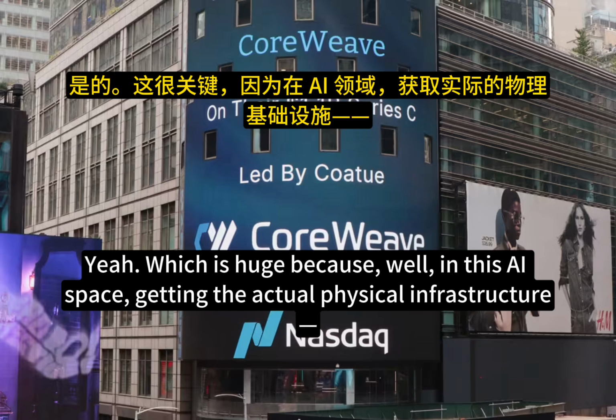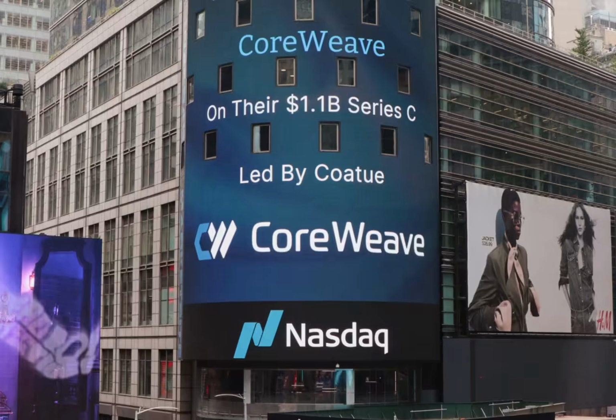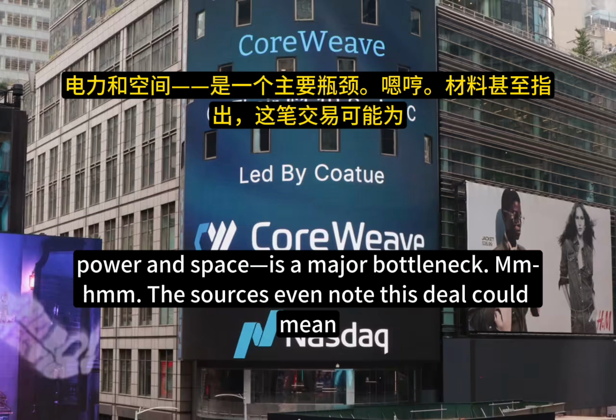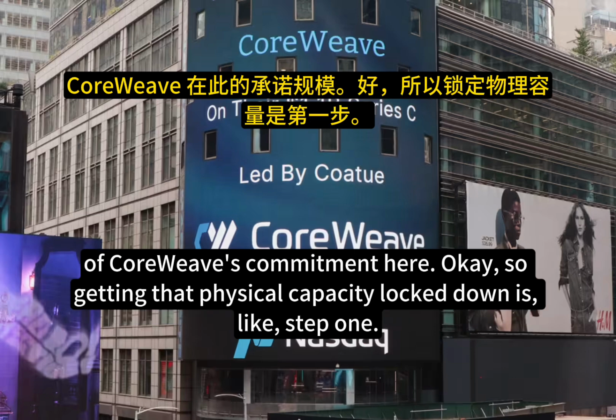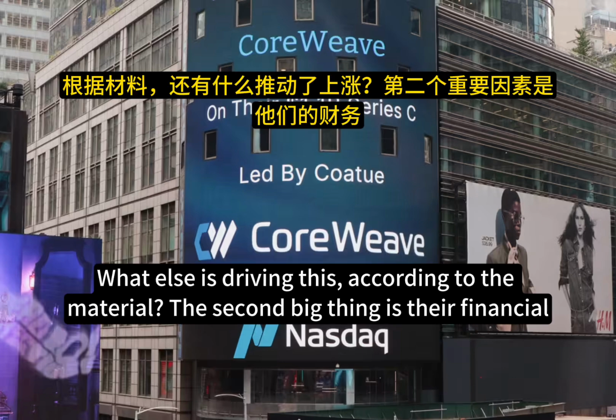Which is huge because in this AI space, getting the actual physical infrastructure, the power, the space, that's a major bottleneck. The sources even note this deal could mean around $7 billion in revenue for Applied Digital over the life of the lease. Just shows the scale of CoreWeave's commitment here. Okay, so getting that physical capacity locked down is step one. What else is driving this, according to the material?